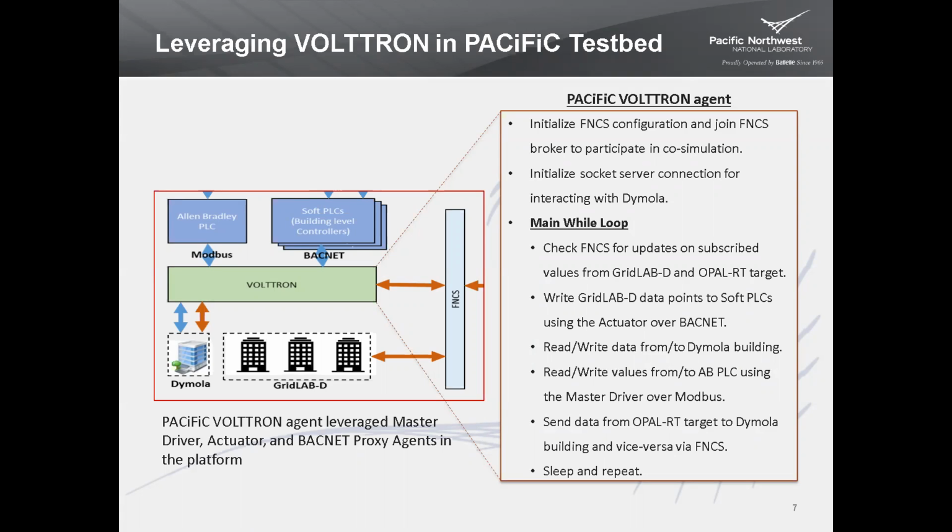And then it also does a process where it is writing measurements out to the field devices. So it is going to write values to the Allen Bradley PLC. It is also going to write values to the soft PLCs. And then it also reads values from Phoenix for the data points that are coming from GridLab-D, and it does the same thing where it is writing those points out to the field devices via BACnet or Modbus, and then it continuously repeats this process throughout the duration of the co-simulation.